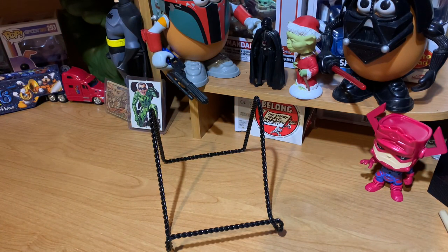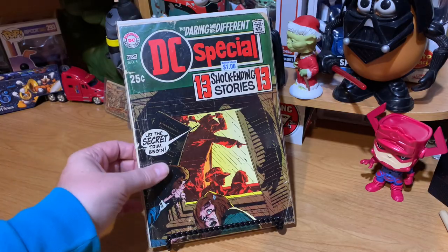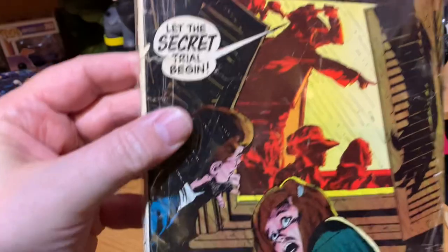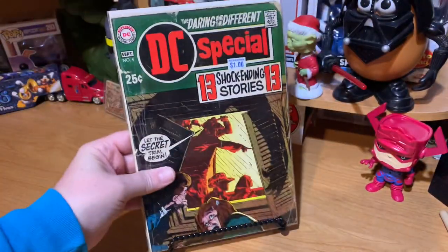All right, this one's really cool. This is DC Special number 4, 13 Shocking Stories. This one I paid a dollar for these. I was a little disappointed on this one because I took it out and the cover is completely split and detached, but it is in there. So it looks like it's attached inside here, but it is not.